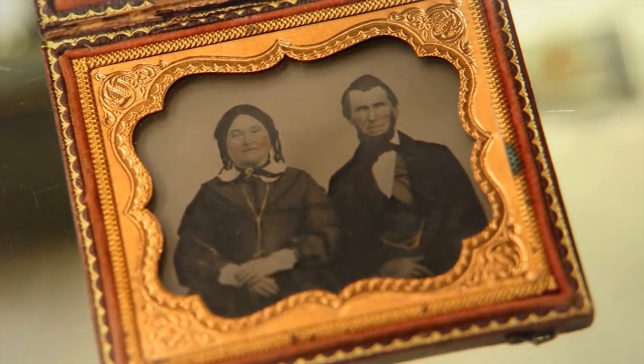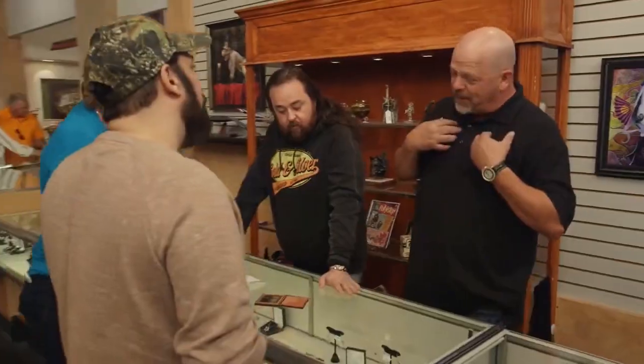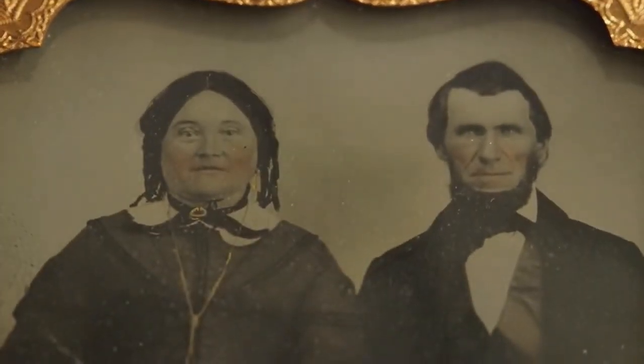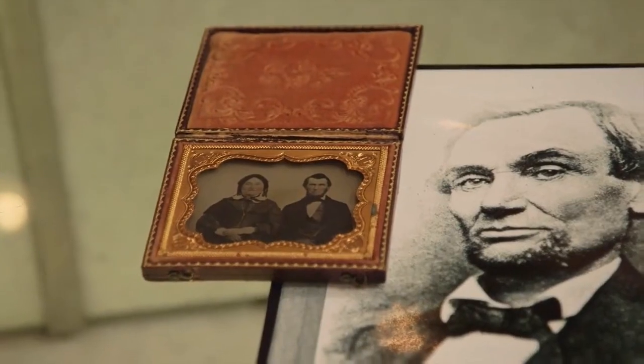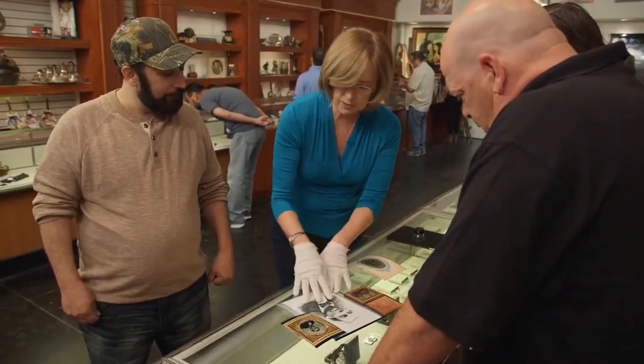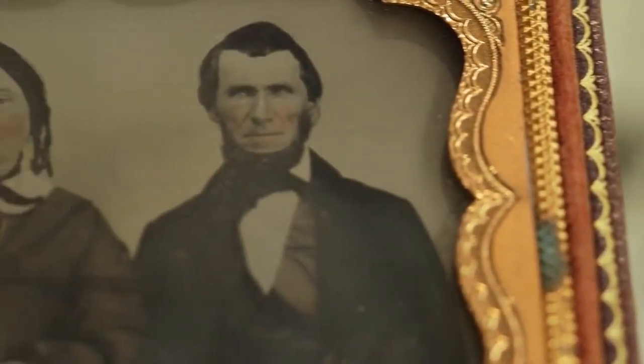2. Lincoln family photo that wasn't authentic. In season 16, a man walked into the shop with what he believed was a rare photograph of Abraham Lincoln and his wife, Mary Todd Lincoln, taken during the Civil War in 1863. He valued the photo at an astounding $1 million. Rick, always cautious with such high-value items, called in an expert to examine the photograph.